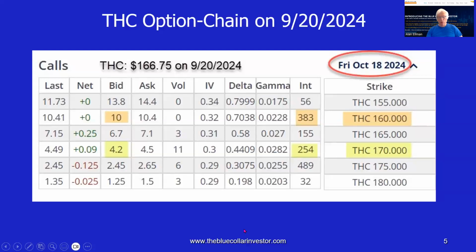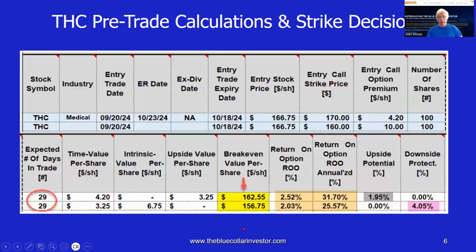So let's do our initial pre-trade calculations, which will assist us in making our trade decisions. On the top row, both top and bottom segments, we're going to look at the 170 out-of-the-money strike. And in the bottom, in the second row in each half, we're going to look at the in-the-money 160 strike. Let's start with the out-of-the-money strike first, which is the one that I chose. Okay, so the out-of-the-money 170 strike had a bid price of $4.20. At the time, again, THC was trading at 166.75.